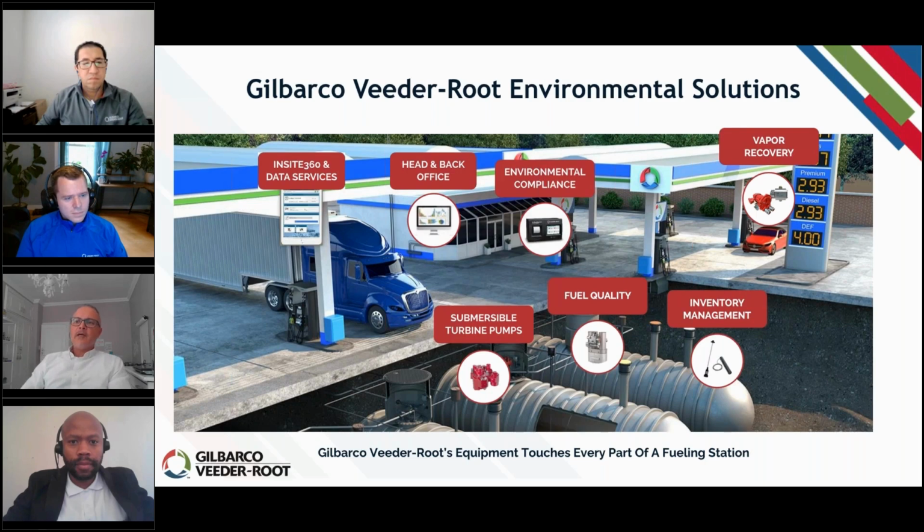So our Veeder-Root environmental systems extend really to all aspects of the forecourt, right? If you look at the slide there, in the underground storage tanks, our equipment manages the inventory levels, we monitor fuel quality, and the dispensing of that product out of the underground storage tank. Then at the dispense level, we also provide vapor recovery monitoring systems. This includes the recovery of the fuel vapors during dispensing, and then we return those fuel vapors back to the underground storage tank. We manage all this data on site through compliance software, and then also through online services.